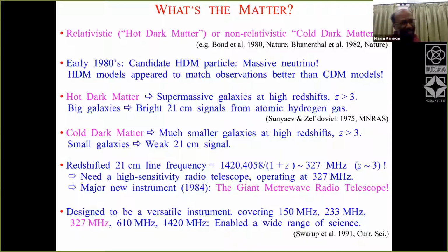And in the early 1980s, hot dark matter was a much preferred model. One reason for this was the fact that there was actually a candidate hot dark matter particle, essentially a massive neutrino. Neutrinos are relativistic particles, and people thought that if neutrinos have mass, they're the ideal particle to explain hot dark matter. While cold dark matter, then and even today, does not have a carrier as yet. We don't know what the particle is for cold dark matter.